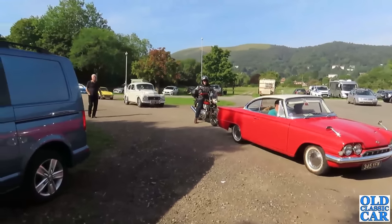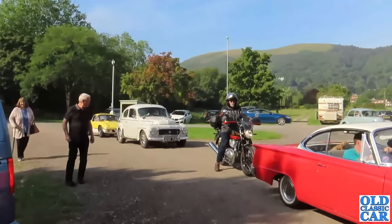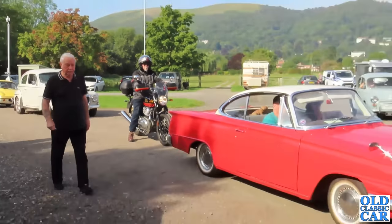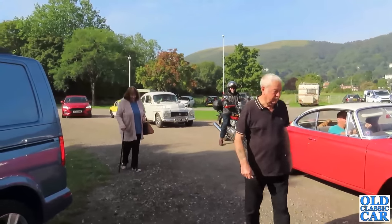And another Volvo PV544. Wow, that's two. Good grief. You can go to many shows and not see one for months on end, and we've had two here today. That's great to see. My 544 was like a pale blue colour, and then a bit later we had a 444.